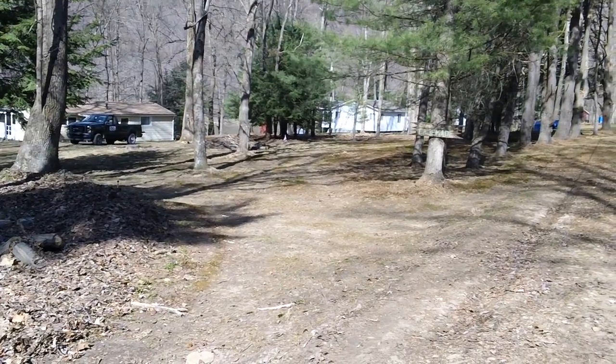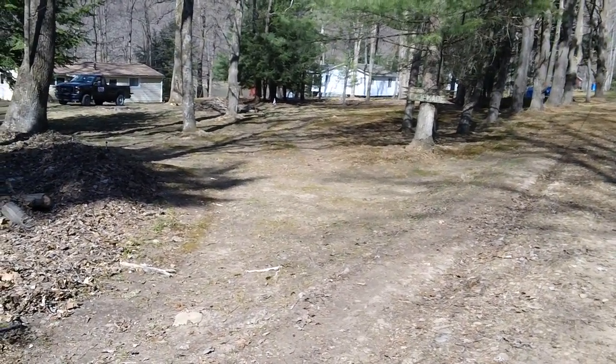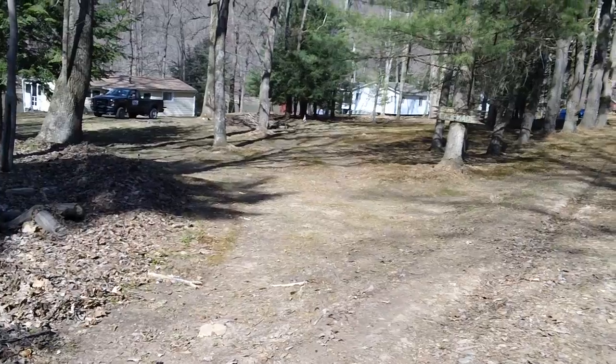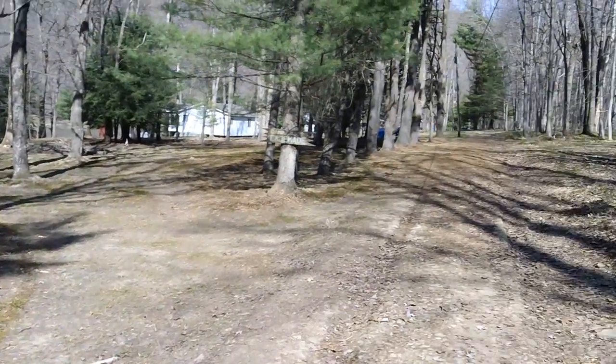I'm making a video. I'm up at my camp here this weekend, Easter weekend. I'm up here on Saturday afternoon, and this place needs a lot of work. The whole property needs to be completely raked up, and I got about 9% of it done. You can see the entrance to our place up here.